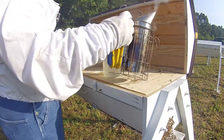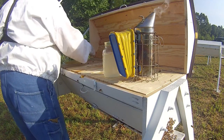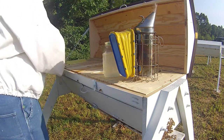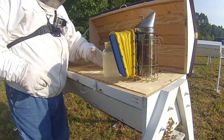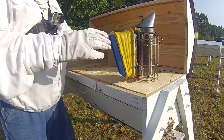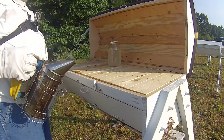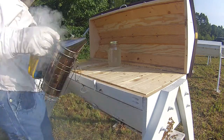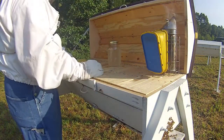So I've got a gap somewhere, and I'm getting bees in there, and they're not finding their way out, and they're dying. I don't know where the gap is, or especially a gap big enough for a bee to get through. I'll try to check it before I leave.